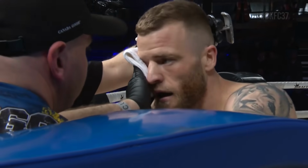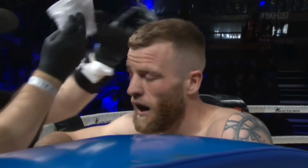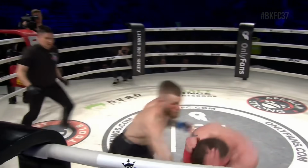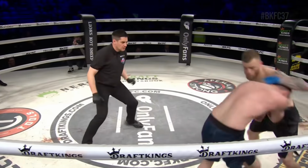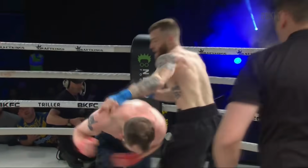They're going to go to work on the eye, trying to make sure he can see. Sometimes it just takes a few minutes, and then it starts getting a little bit better. I don't see a lot of swelling, so that's not going to be a problem here. There's a good work being done. See, that inside fight we talked about by Carmichael, worked the body well there.